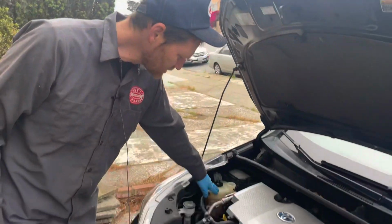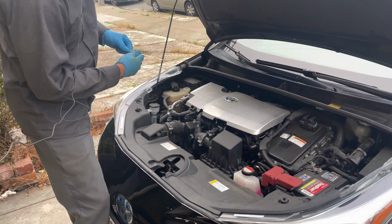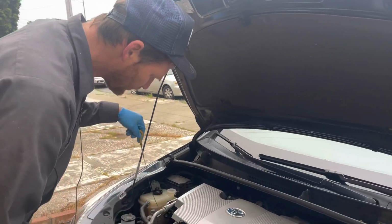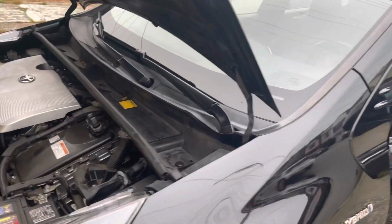The coolant reservoir was empty. I went ahead and added water to that. I'm gonna check the oil. There's oil and it looks normal. Now that the coolant reservoir is full, I'm gonna try starting it up and see what happens. Okay, let's give it a try.